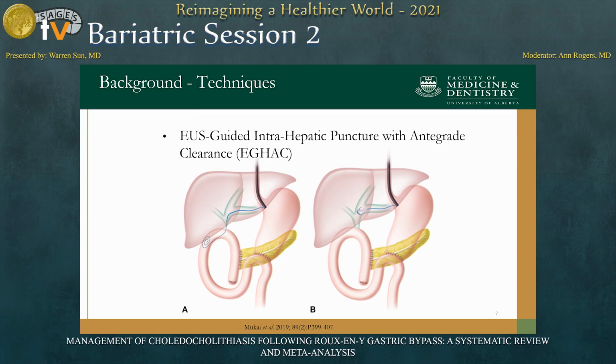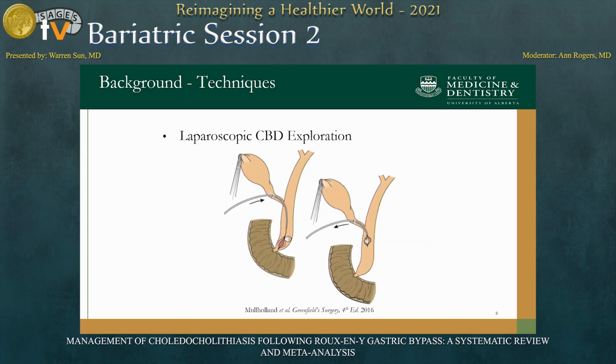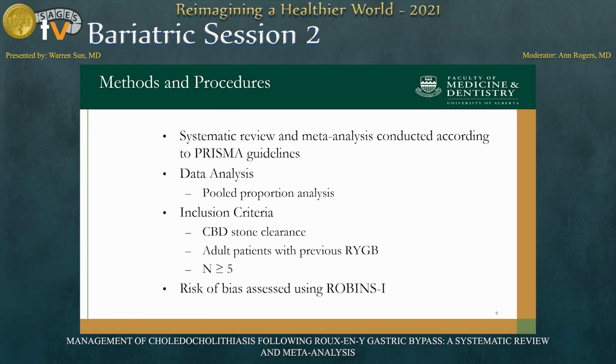The EUS-guided intrahepatic puncture with antegrade clearance is similar to the EDGE, but the fistula is created between the gastric pouch and the dilated left hepatic duct, and allows for cannulation and antegrade clearance of the stone. This is usually reserved for smaller stones. And if all else fails, we can always perform the common bile duct exploration in the open or laparoscopic fashion.